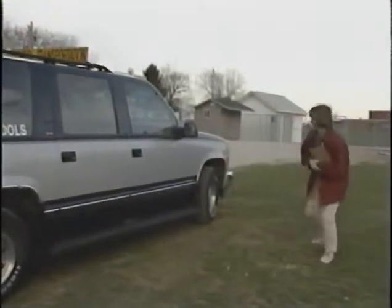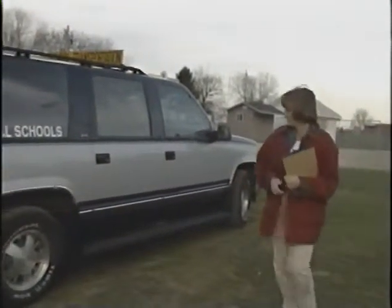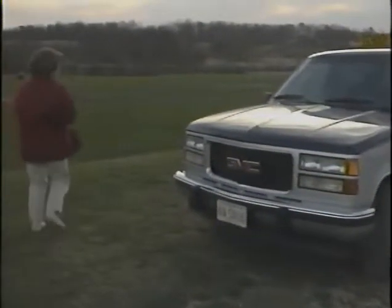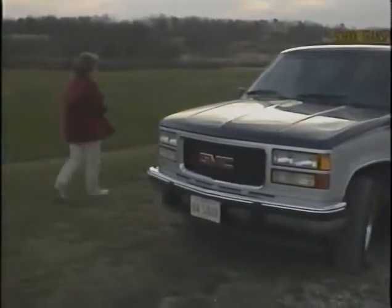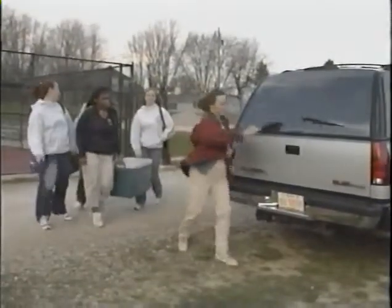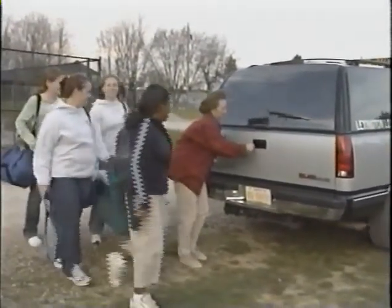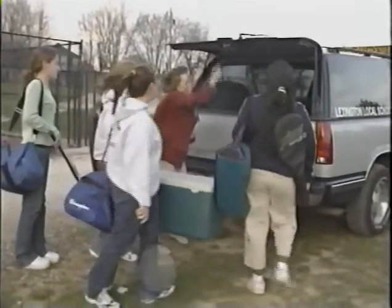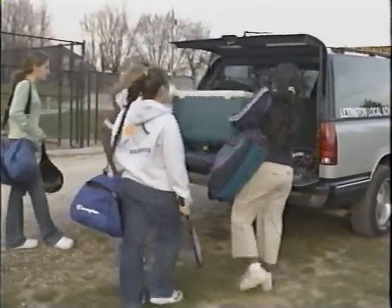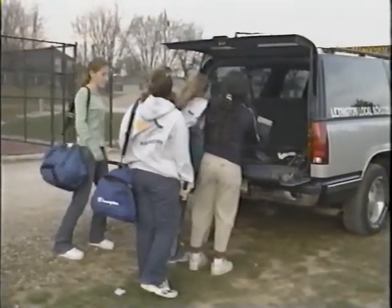Walk around the vehicle, inspecting for leaks and damage. When it's time to leave, the driver should walk around the vehicle one more time to inspect the van for damage or mechanical problems. Meet as a group at the vehicle at the designated time. Load and secure equipment and passengers and start the vehicle checking gauges and all lights.